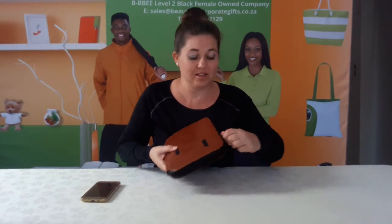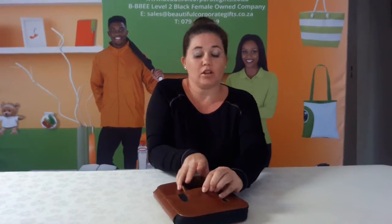So there you have it. It's all that you need for an event. Because your cell phone can go in there as well, you are able to answer emails if you've got emails on your cell phone, and you're raring to go. So here is a nice convenient item for you to give to clients and for you to use yourself.